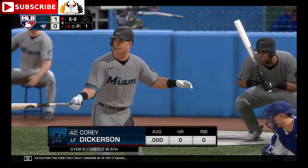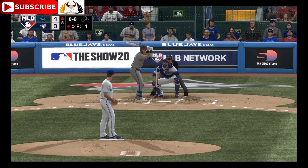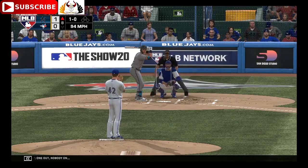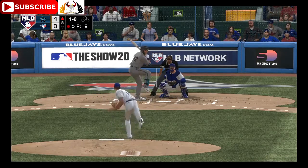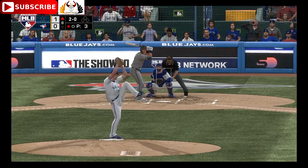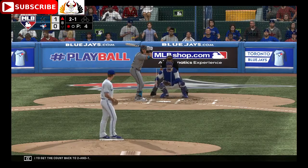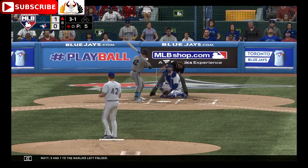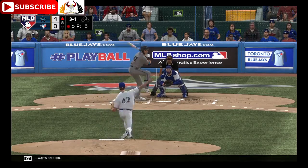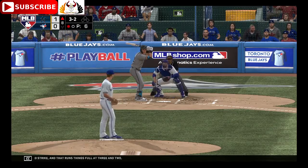Digging in to try it again, Corey Dickerson. He could really use a knock here. 0 for 3 in the game so far. First pitch on its way. Oh, that's up. 1 out, nobody on. That's wide, 2-0. And he'll lay the fastball in here to get the count back to 2-1. 3-1 to the Marlins left fielder. Jesus Aguilar waits on deck. And oh, that should have been ball 4 there, but it's a called strike, and that runs things full at 3-2.